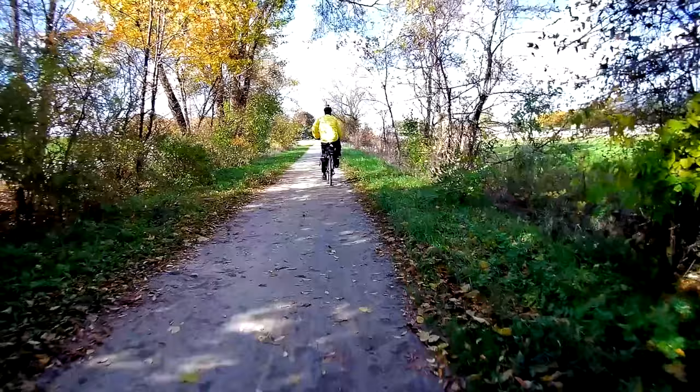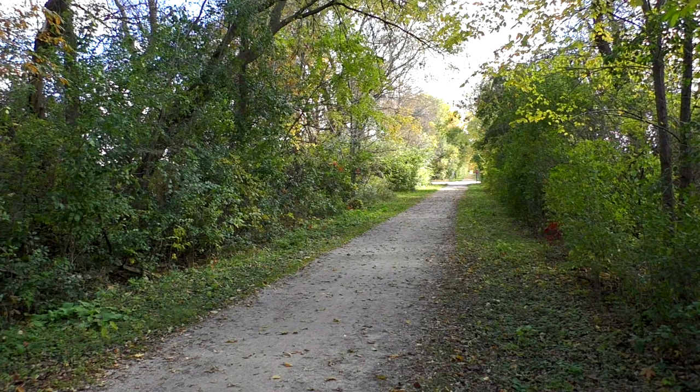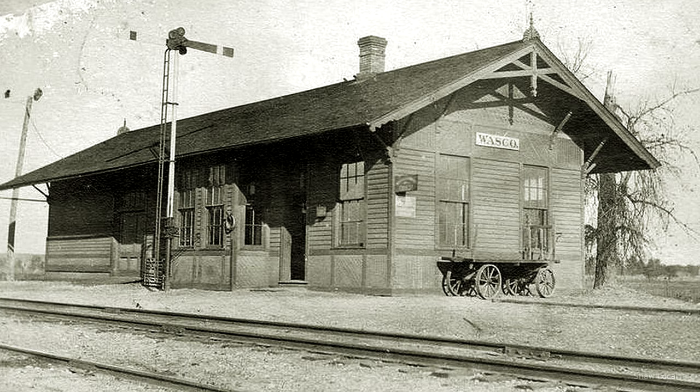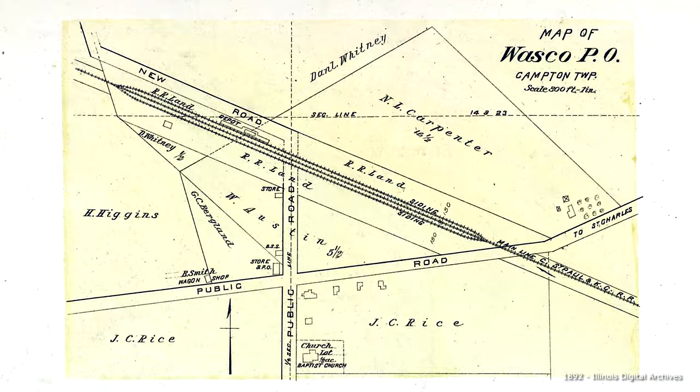We arrive at the former Wasco station just after passing over Old LaFox Road, or Illinois Route 81. The Wasco Depot was located about 150 feet to the west of Old LaFox Road and on the north side of the tracks. The station was a wood frame structure, about 25 feet wide by 50 feet long, with the typical CGW stick-style design. There was a substantial siding to the south of the tracks in front of the station.